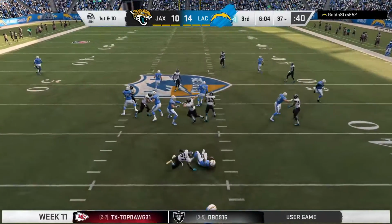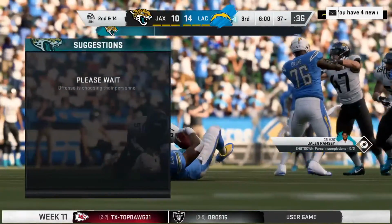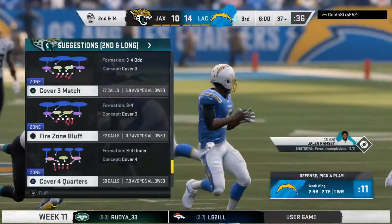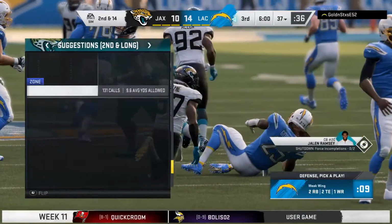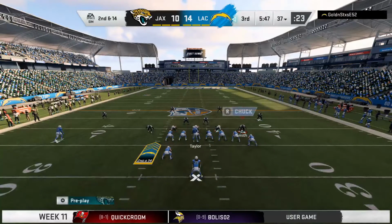On first down, it's Gordon. And this has been a familiar sight all afternoon as they stop him behind the line. And that's what this defense is going to need to do more in the second half. Good pressure that time, forces some indecision in the backfield. He's going to wind up being taken down for a nice loss.